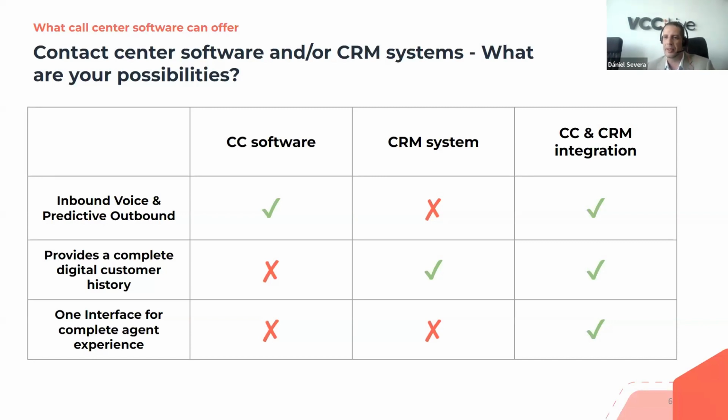But the CRM software is also designed to keep all your data connected to your clients, historical data, and using a CRM system, even your marketing team can build up several projects or campaigns to target different types of clients. But if you integrate the two solutions, you can make the most of it. You can have the best solution, because you can enjoy the capabilities of both solutions. And why shouldn't we do that?